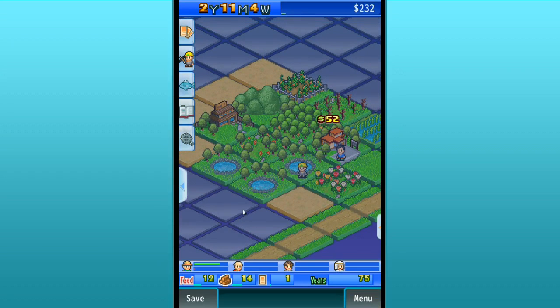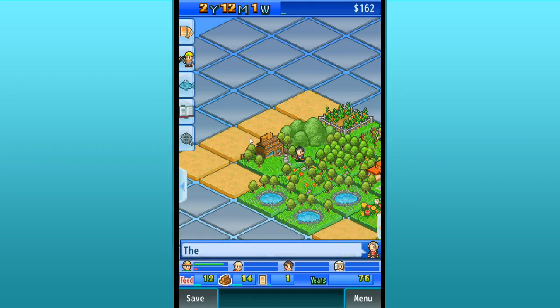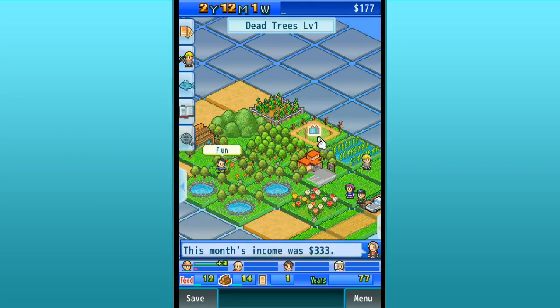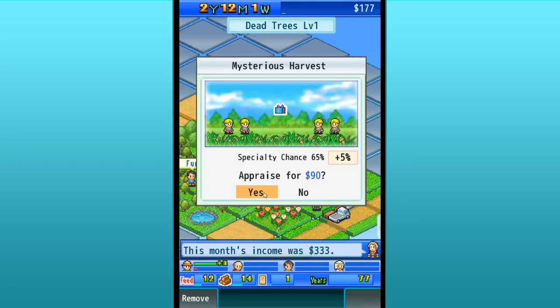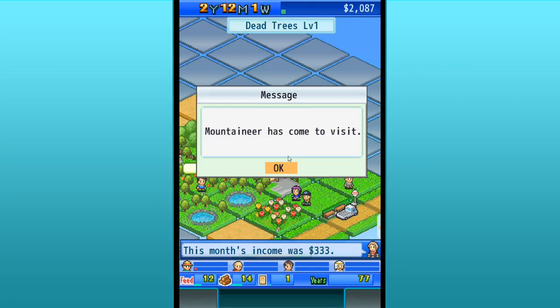And next time we'll have to see what happens when we actually start connecting these little waterways and if we can get our inn surrounded by beautiful mountainsides and continue to go up the rankings. And let's open up the specialty mystery harvest. What do we get? Another dandelion! So we'll have to use that dandelion next time.